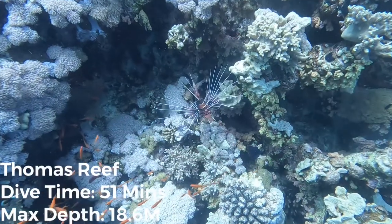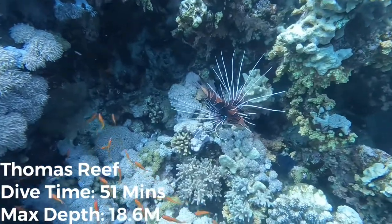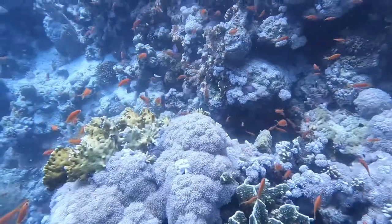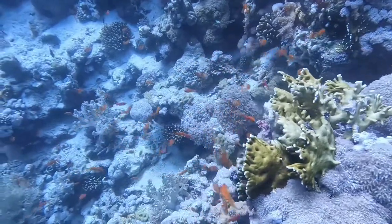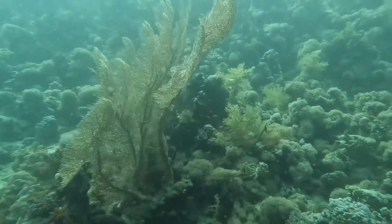We started off the dive with a lionfish. I think I said in the last episode that there weren't too many on the reefs themselves, so it was really cool to see one. There were some more of those really tall, fragile fan corals. This one was easily the tallest one we saw on the entire trip.